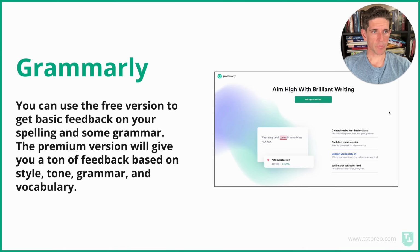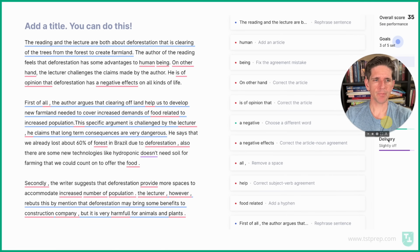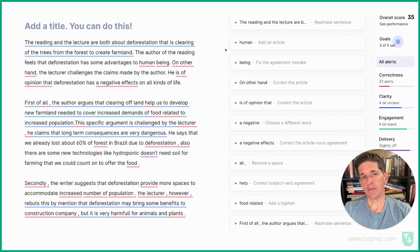Another site, Grammarly. So Grammarly, you probably know for writing online. It checks your vocabulary, it checks your spelling and your grammar, but you can get a paid version. I don't recommend the paid version anymore because you can just use ChatGPT for free now. But if you're working with a teacher, this can be very helpful because it gives you a lot of feedback on your writing. And you can go over it with a teacher. They can give you some pointers. They can help explain some of this stuff. So if you do get the paid version of Grammarly, it does have quite a bit of information. It's not designed for the TOEFL, but it does help.